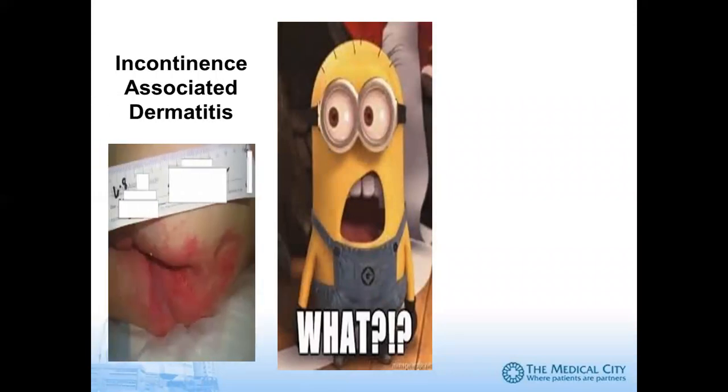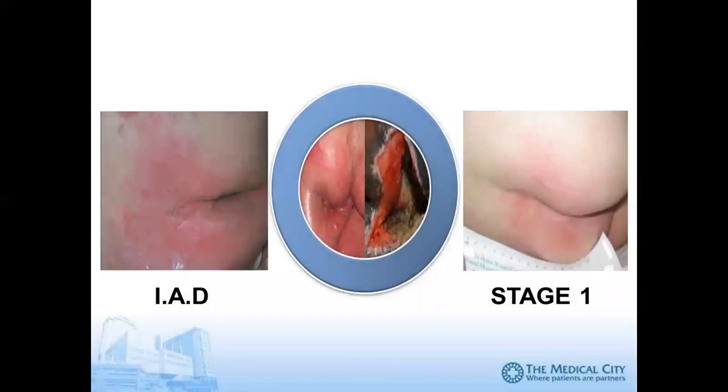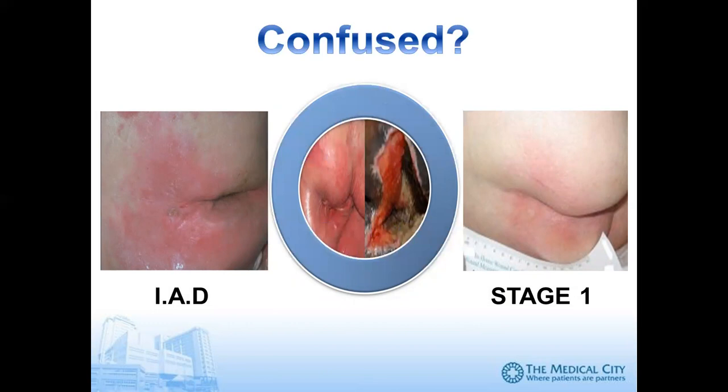But again, most of the time we still get confused between pressure injuries and other types of skin injuries, just the same with incontinence associated dermatitis. So what is the confusion all about? You can see here on the images on the slides that your stage 1 and your IAD almost look the same. So take a good look at the picture, and think of the differences between the two.